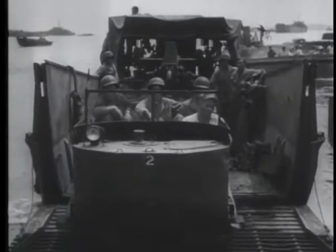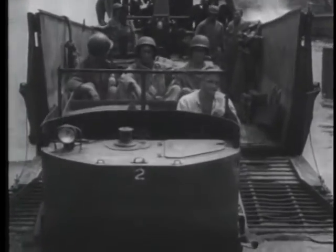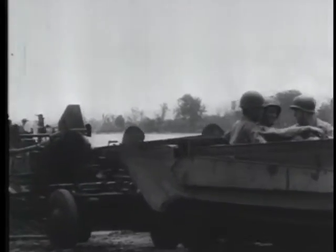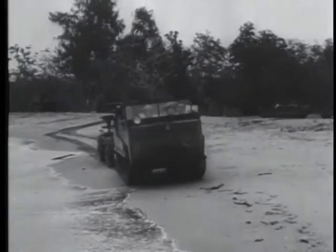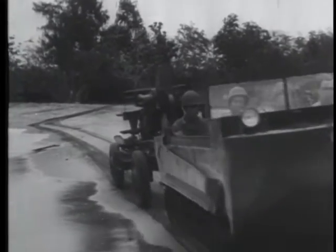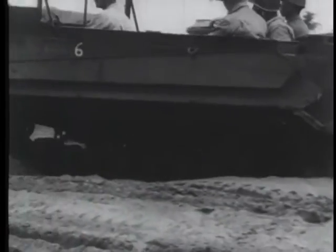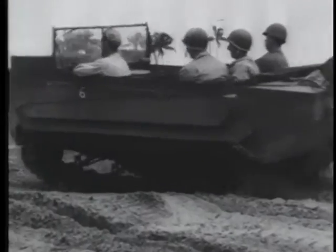The M29C light cargo carrier, nicknamed the Weasel. Here on Bougainville, it tows a 40mm anti-aircraft gun. The Weasel has done general duty in terrain ordinarily impassable to other vehicles, negotiating sand dunes, swamps, marshes, deep mud, and waterways.